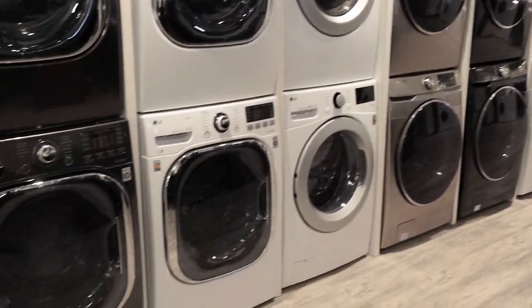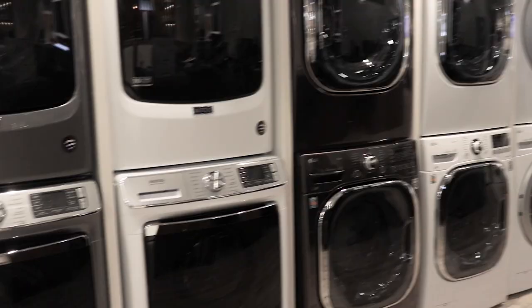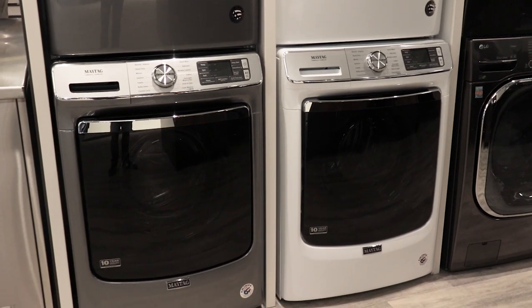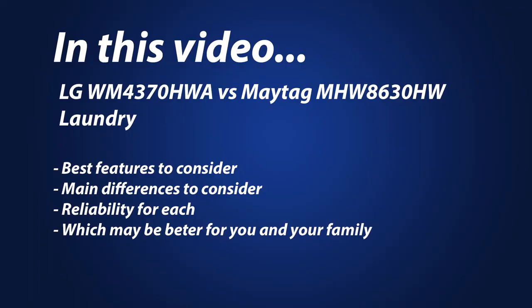If you're looking for a decent front load washer, then LG and Maytag are two popular choices. In this video, we'll compare the main features of the LG WM4370 and the newest Maytag washer, the MHW8630, including reliability based on over 34,687 service calls logged last year by our service department.